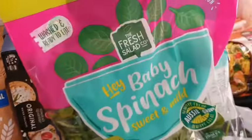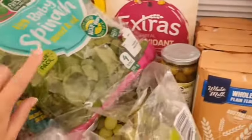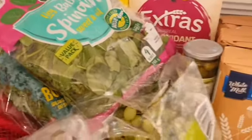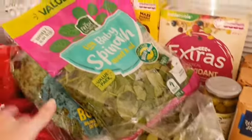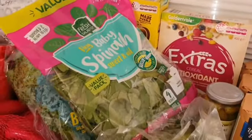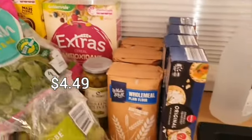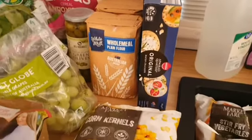Also, grab some baby spinach. So I'll need to use this up before I use up the kale. The kale will last longer than what that one will, but that's okay. Use this one first. Use these ones later on. This big bag of spinach, the big massive bag, 280 grams, was $4.50 for that one, which is, I don't know, it's not too bad. It's not great, but it's not too bad.